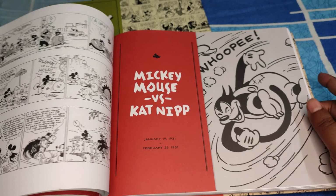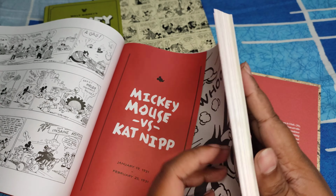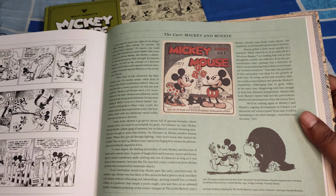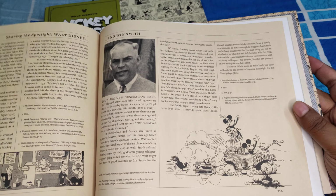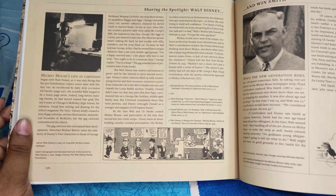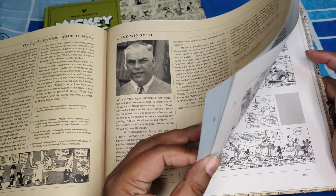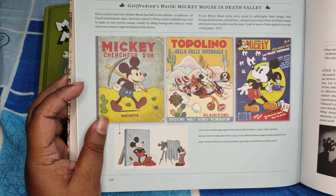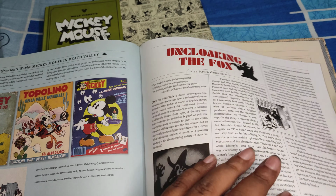So yeah, and let's see, Mickey Mouse versus Catnip. So these are the stories. Let's get to the end. I'll admit I have not read these books, but yeah, that's Mickey Mouse, so you can't go wrong with that. Sharing the spotlight, Walt Disney. The end. The cover and title page are very well made.